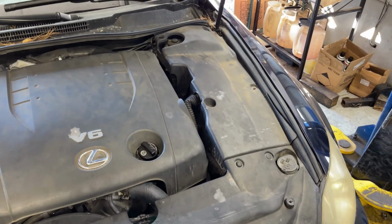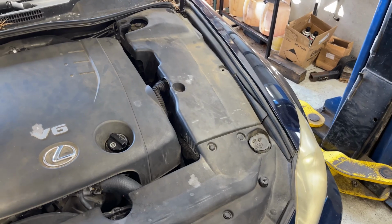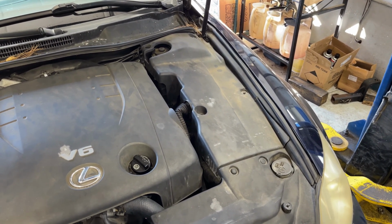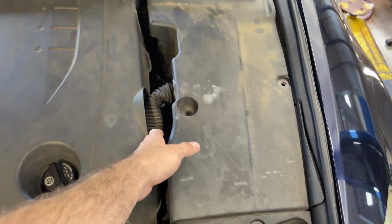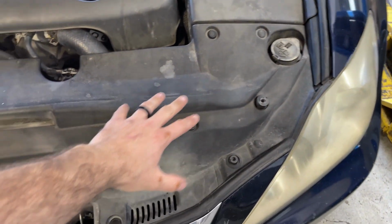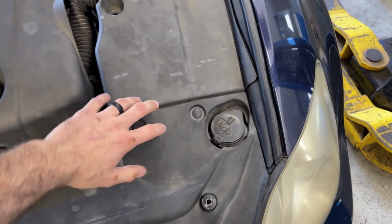All right guys, so what I'm going to do is go ahead and get the computer out of the car. That way we can get it boxed up, the customer can pick it up and get it shipped over to Josh at Relentless Motorsports Texas, and we can get this thing fixed. All right, so in order to get the computer out, I've got to get these plastic covers off. There's a series of push pins around here that we've got to get out. Remove this cover as well to give us some space because the computer's right down here.